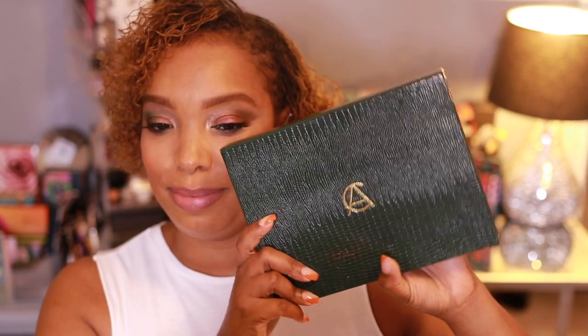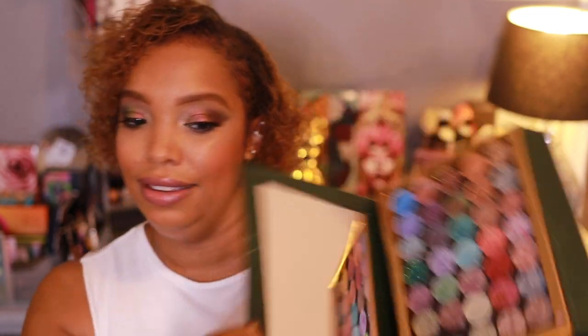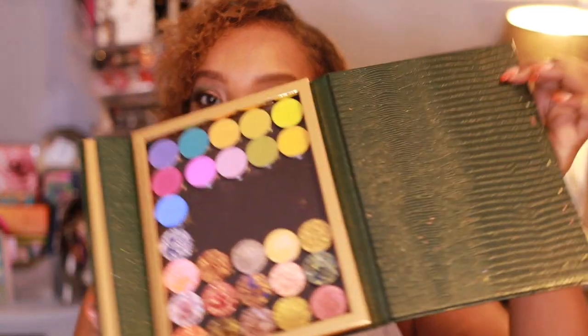I actually have one right here. This is an Adept Cosmetics magnetic palette. You guys have seen this before if you've seen my videos on Glam Shop. But literally, it folds over, and then you open it up like this, and then you can open up the other side like this.